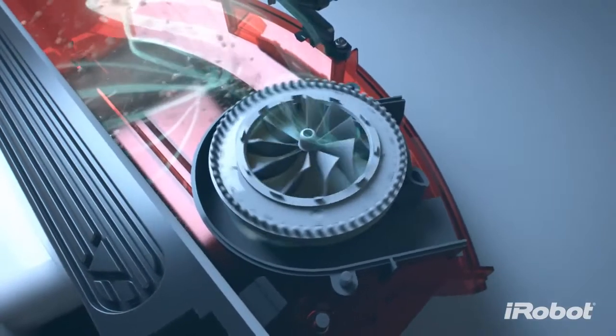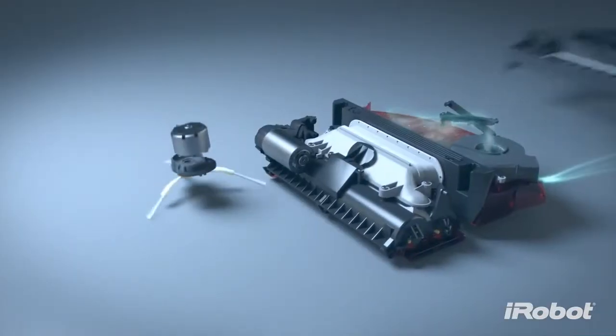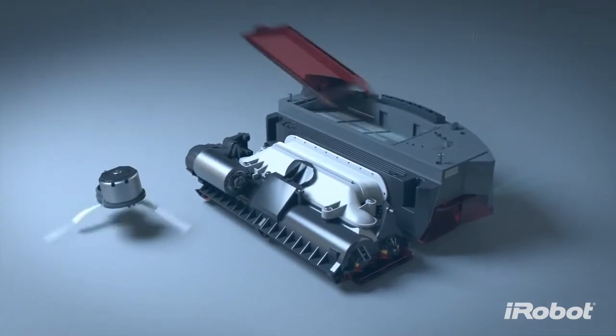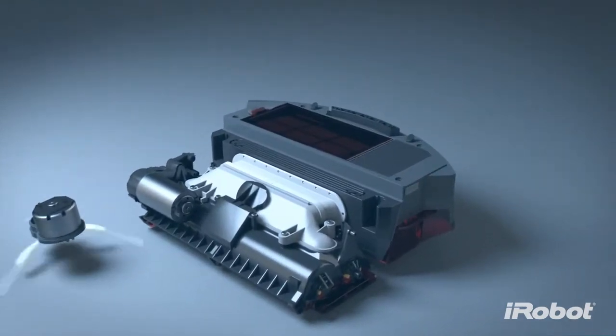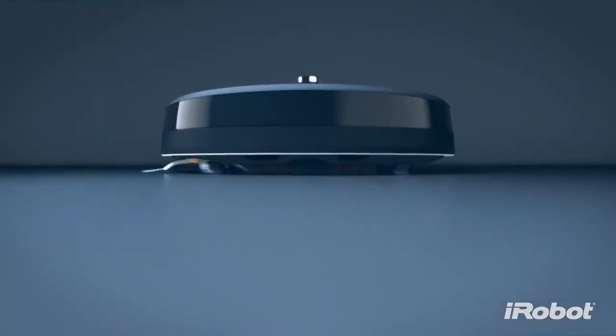The high-efficiency vacuum was custom-engineered to balance suction and airflow. This 5 times more powerful vacuum traps dirt and allergens, drawing them into the sealed HEPA-filtered bin. The AeroForce Performance Cleaning System is the combination of these 3 breakthrough technologies working together to deliver unprecedented cleaning results.